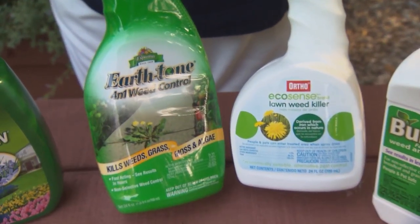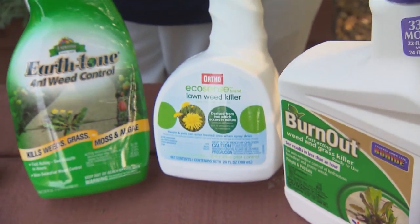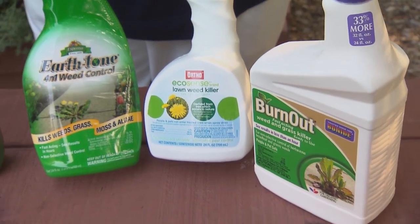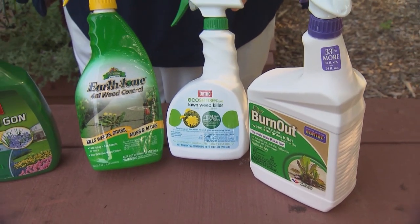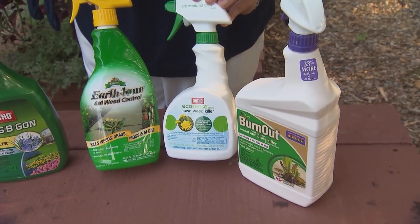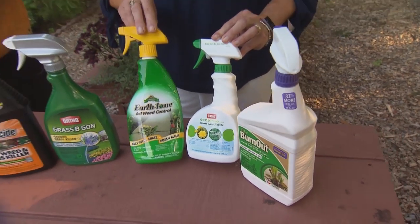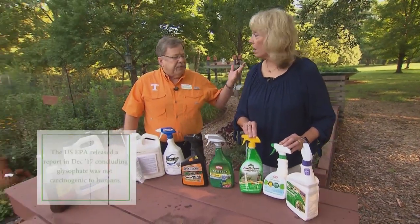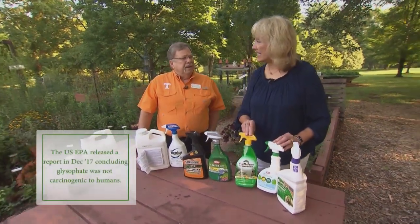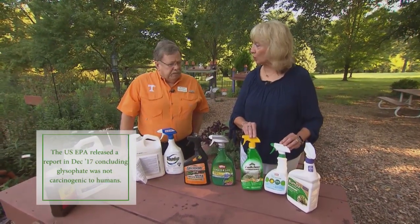Actually, one of these is a mixture of clove oil and citric acid. It doesn't move within the plant like glyphosate does, but it causes a flash burn. And so it kind of makes sense. They're not going to control perennials, and annuals, if they've got much size on at all, it's just going to give a quick burn and they'll rebound from that. So sometimes that's all people are looking for. So it makes you think it's doing something, but it's not really taking care of the roots.